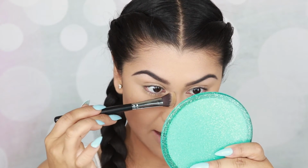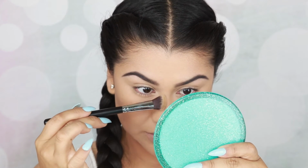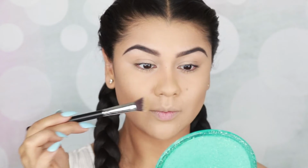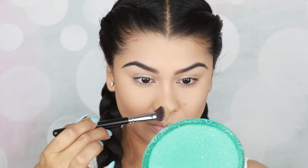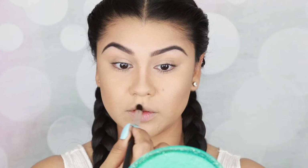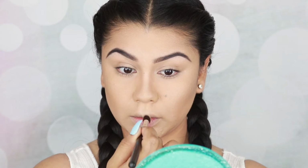Just lightly dab it onto the side of the bridge of my nose. And I'm gonna grab the shade Banana and go down the center of my nose. Then some on my Cupid's bow. Let's brighten up the inner corners of my eyes a little bit with the same Banana color.